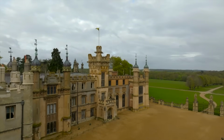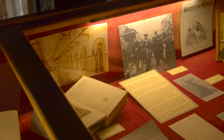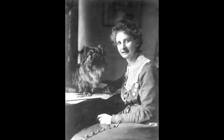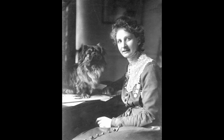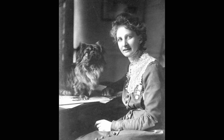Elizabeth Bulwer-Lytton was a formidable presence at Knebworth. Her strong will was inherited by her great-granddaughter, Lady Constance Lytton, who made personal sacrifices for a greater cause. Jill Campbell, the archivist at Knebworth, explains more.